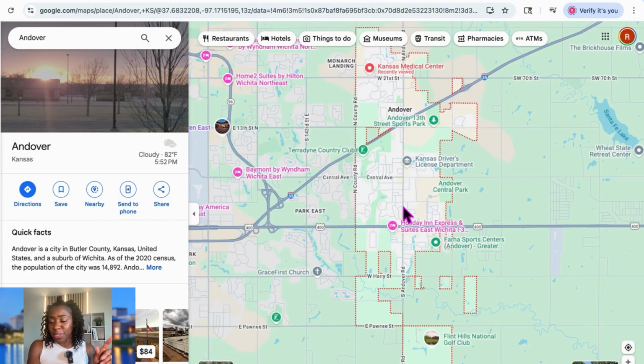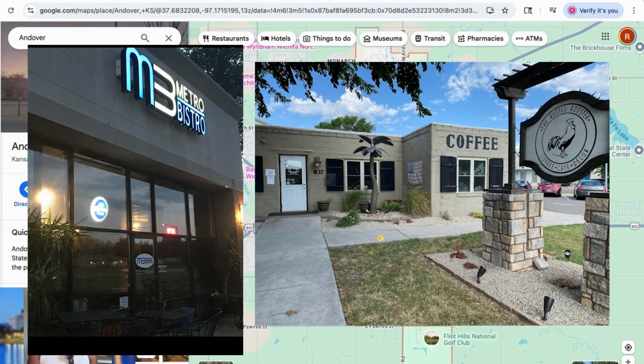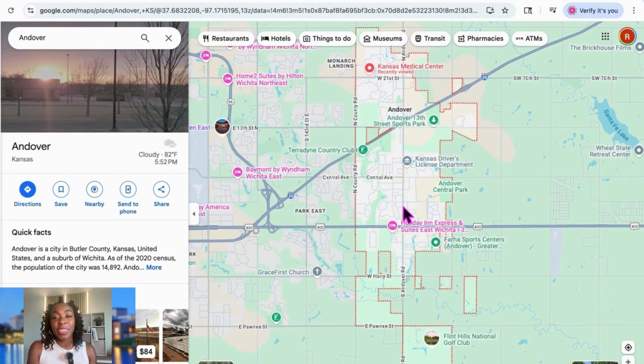There is a Starbucks. They just built a brand new Starbucks out in Andover not too long ago. And then you could also enjoy some local favorites like the Metro Bistro and the Rusted Rooster, which I heard has really good breakfast and lunch options. So you do have some food options out there in Andover. I just named a couple of them. There are some more things going on out there as well.